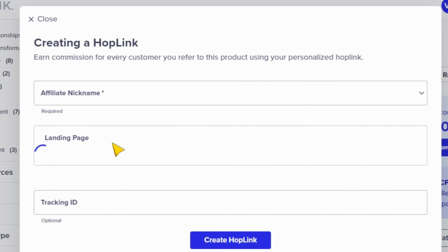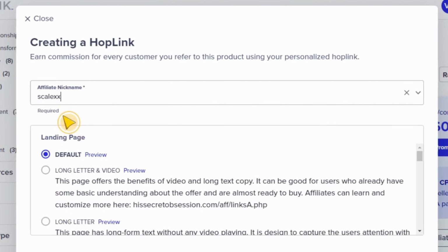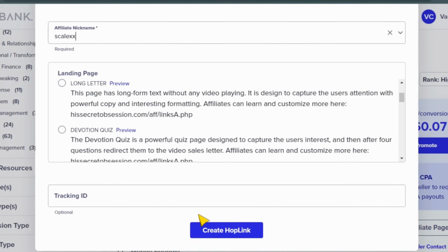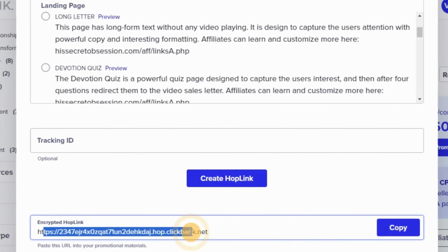Simply click on promote and it's going to ask you to enter your affiliate ID. So I'm going to enter my affiliate ID, then hit generate hop link. This is going to be your unique affiliate link. So if someone clicks on this link and ends up buying the product, you're going to be making $60.